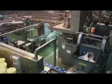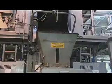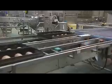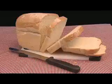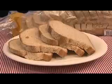This place is called a bakery. Can you guess what's being made here? They're making bread. Thousands and thousands of loaves every day.